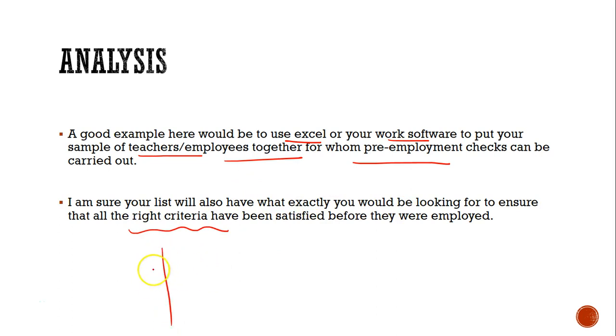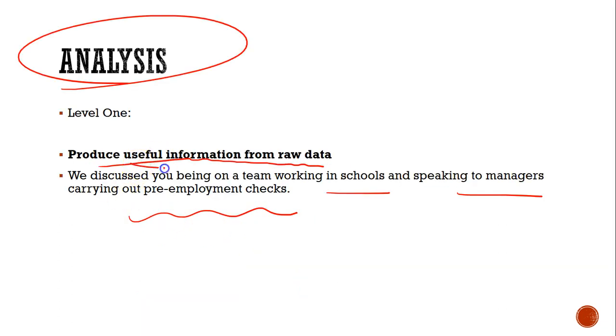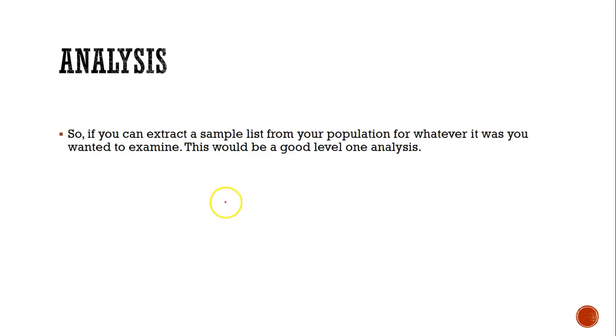So you'll have your list, if you like, A, B, C, D, and E, or whatever, and they must satisfy certain criteria that you must be happy with. You're ticking off and thinking, yeah, passed, that sort of thing. And this in itself is an example of where you have been able to produce useful information from raw data. So again, if you can extract this sample list from your population, this is fine. This is a good level 1 analysis.